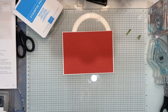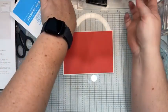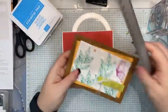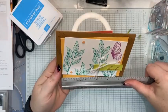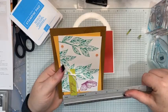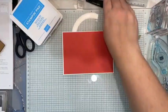Now, what colour is this? I think this is the one that they stuffed up the measurements on. So I'll just cut my card sample here. Measure my card sample. 5 inches by 3.5.